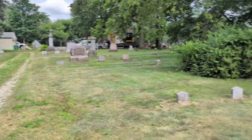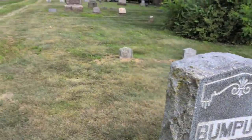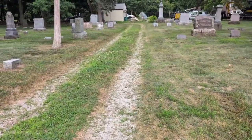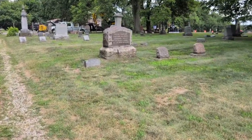Like I said, I'm just going down this road here first. I just had to look at this one. Bumpus. I wonder if all their dogs used to break in the neighbor's house and eat the turkey. Now you better get that reference. I would hope everybody would get that reference.